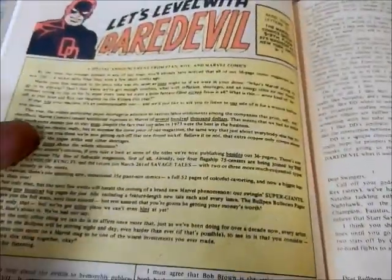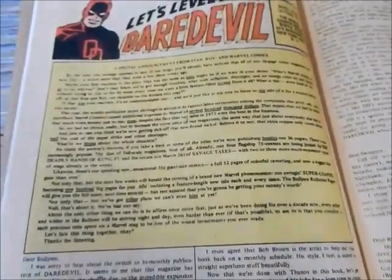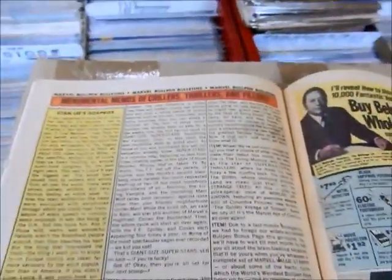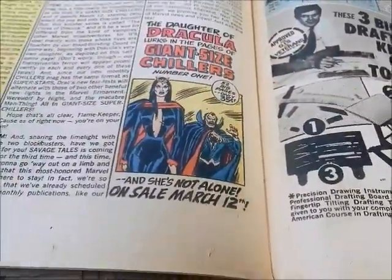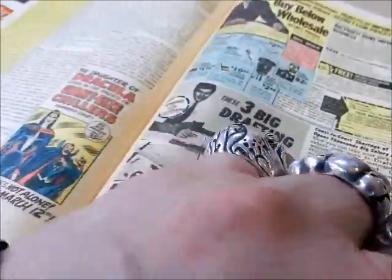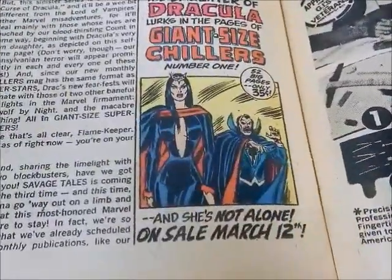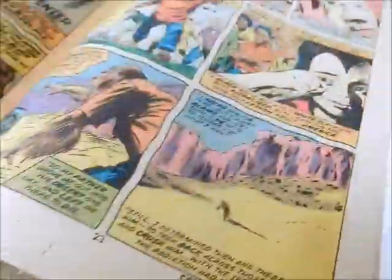And then also, whenever they would raise their prices back then, they would kind of apologize. Hey, man, sorry we had to raise prices. These days, they just raise prices and, sucks to be you. Here's a house ad for giant-sized thrillers with a daughter of Dracula. You could almost say with the relationship they had, it's almost like Ivana and Donald.